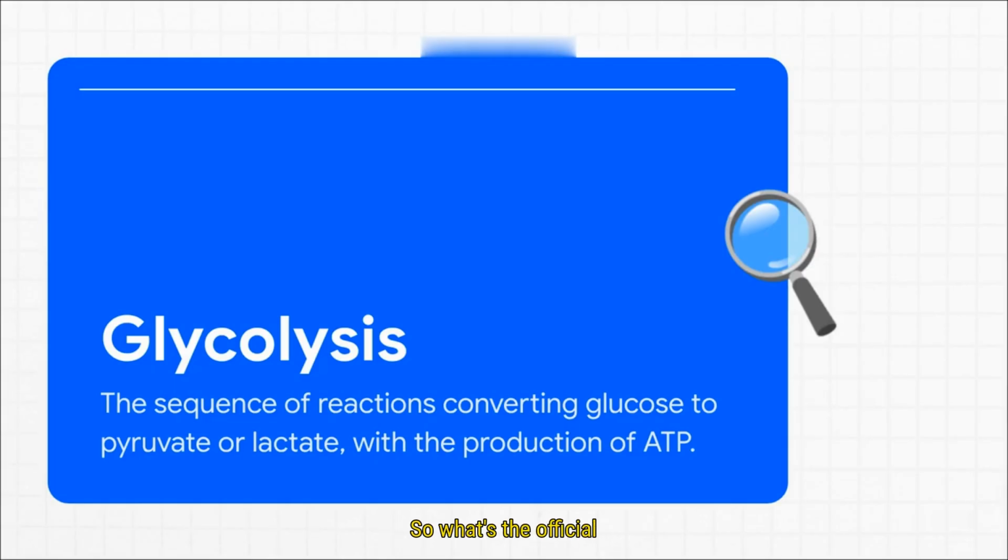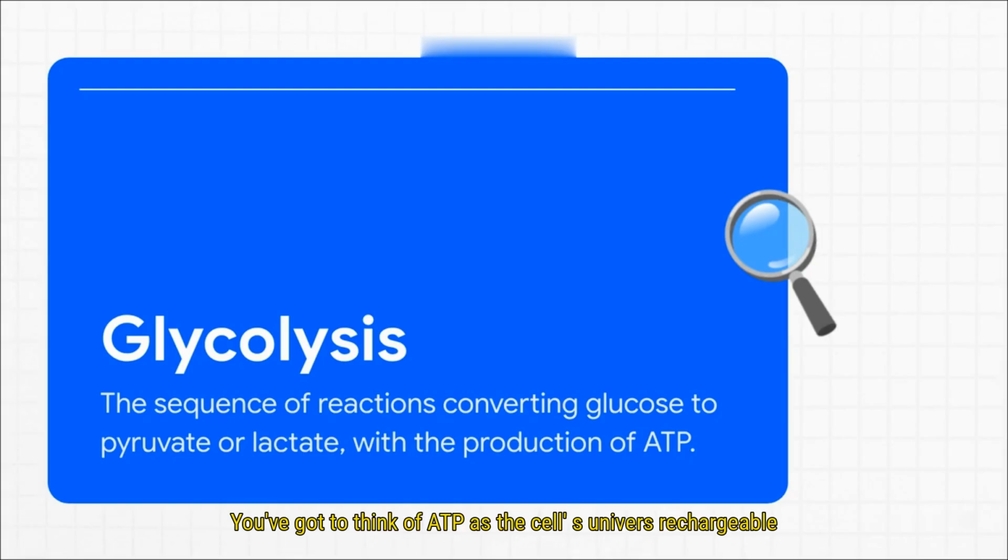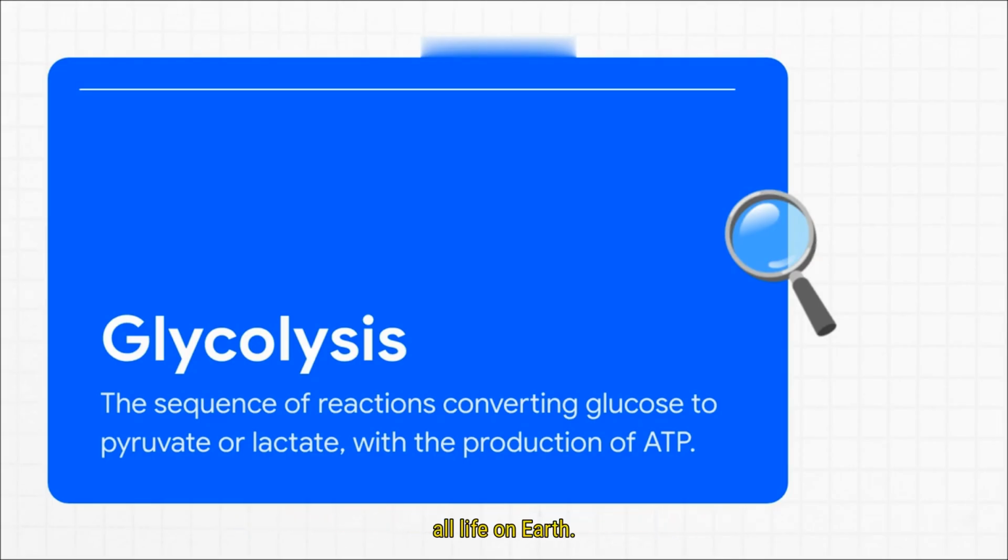So what's the official definition? Well, glycolysis is just a sequence of reactions that turns glucose into either pyruvate or lactate. But here's the most important part. The end goal is making ATP. You got to think of ATP as the cell's universal rechargeable battery. Glycolysis is the power plant that charges it up. And the fact that it's a universal pathway, that just tells you how ancient and absolutely essential this process is to all life on Earth.